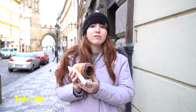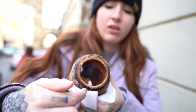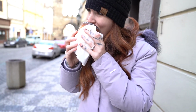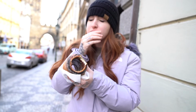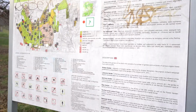I'm about to try my first ever chocolate trdelník. They put the chocolate all inside of it. And on the outside, it looks like it's got a sugar layer on it. Cinnamon toasty with the flavor, but pretty tough. I thought it was gonna be a little bit softer than what it is. It's not overpowering sweet, it's a mild sweet, which I kind of like.